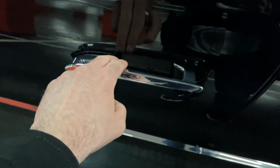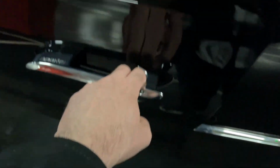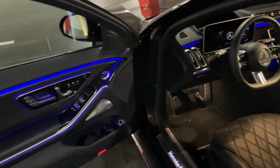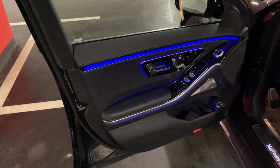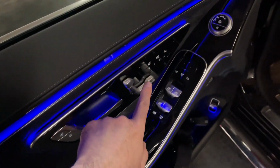First of all, the door handles, so they go out, and you need to actually press them here. So if you do this, it's not going, so you need to do it here. And this is the interior, so you're greeted with the best in the world ambient lights. Awesome materials, everything soft touch in leather.